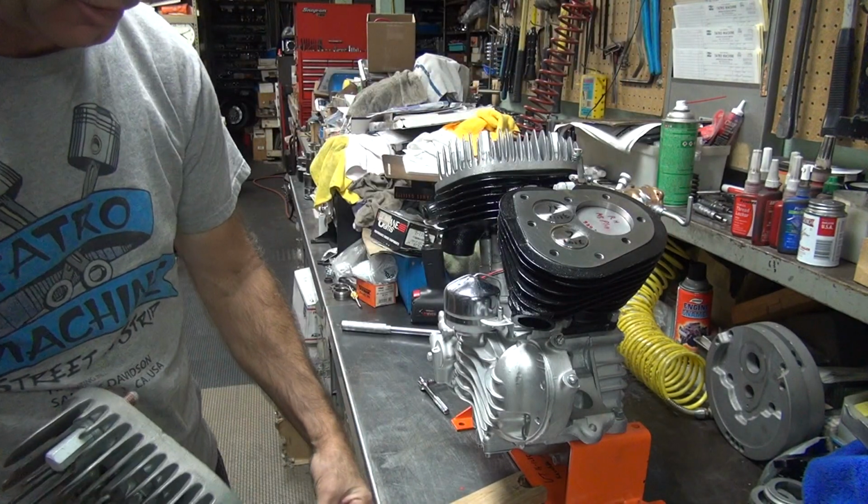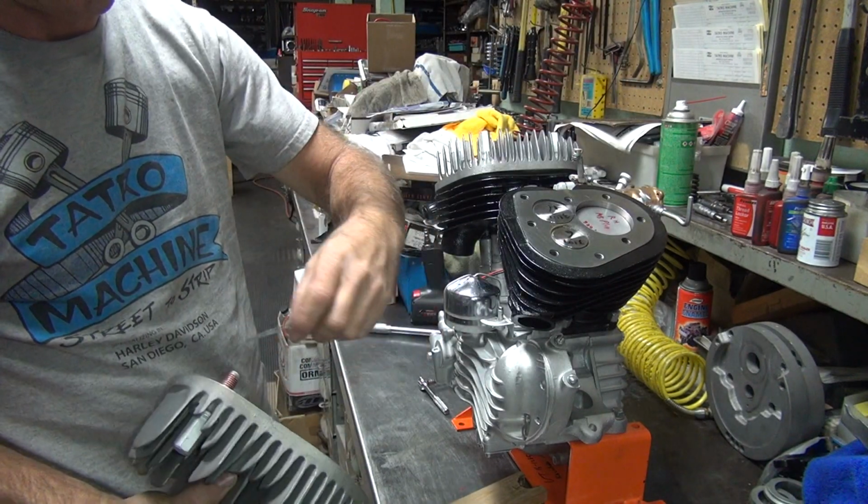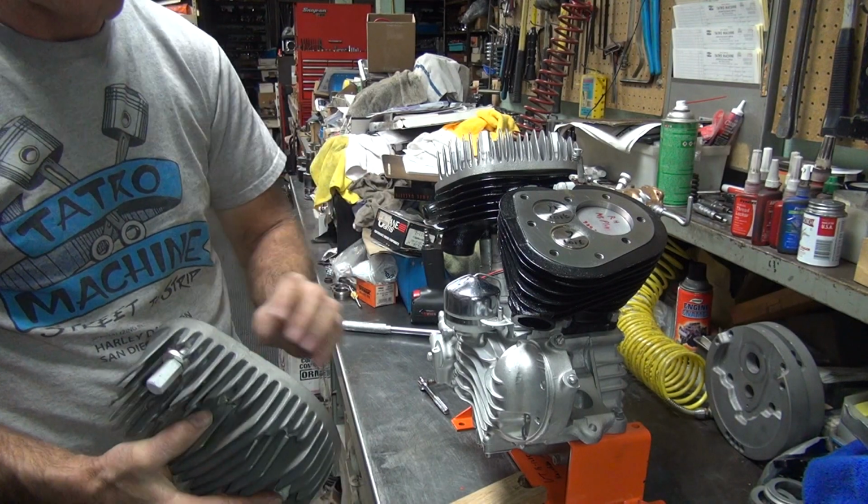I better put the gasket on, you think? Yeah, it might be good. Oh, damn. I didn't think I needed it. I was thinking of my bike.